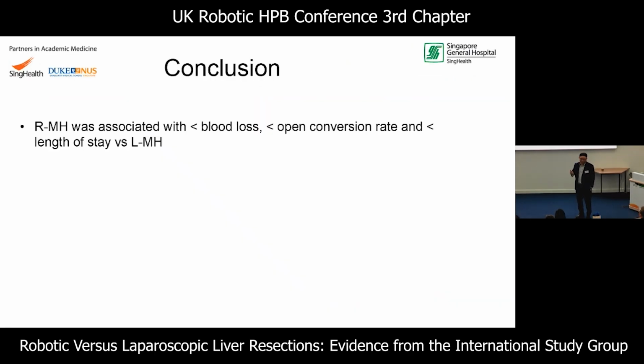So again, in this study, we found a similar conclusion as our initial studies. Robotic major hepatectomy, when compared to laparoscopic major hepatectomy, was significantly associated with reduced blood loss, open conversion rate, and length of stay.